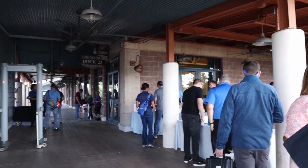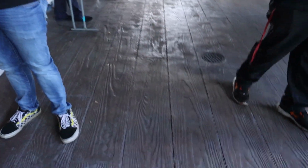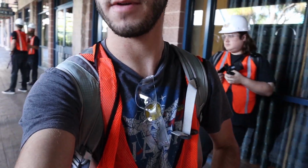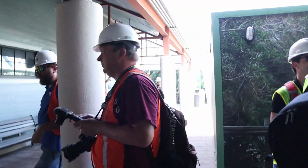We're checking in, getting our vest and our hard hats ready, but I can't wait for this. So we got our hard hat now and our vest and our goggles. We're gonna put everything on. So yeah, we're all suited up. We have our hard hat with the stickers. We have our safety goggles and our vest. We're just waiting to get a nice tour inside the facility. I cannot wait.